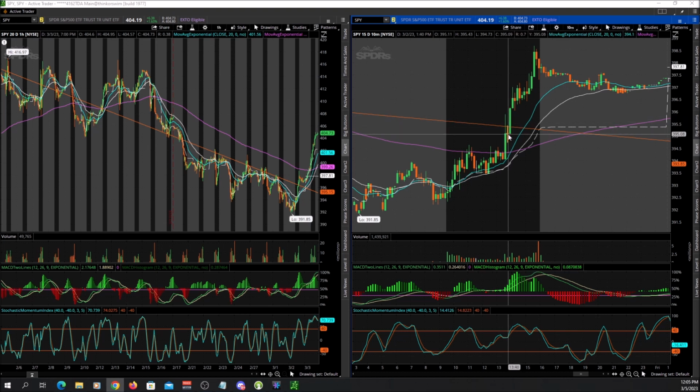Pulled back a little bit. Nice UFU setup right here. I did not take it. I probably should have. I should have realized that. For some reason I just had this feeling that with Bostic being a non-voting member of FOMC, the market was just going to take this one pop and run with it, then pull back and say, nah, we don't believe you. But the market just kept going. I was kind of surprised about that. I could have definitely played that, but I didn't.